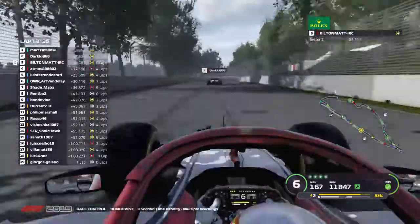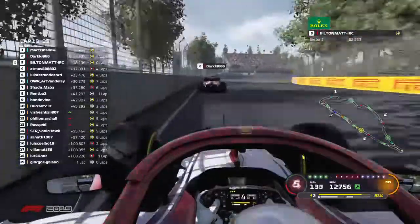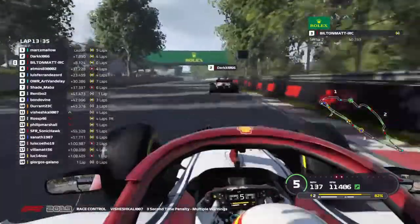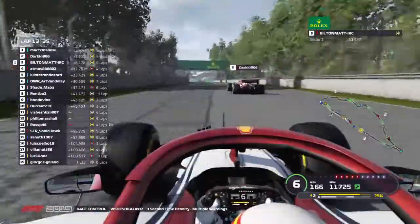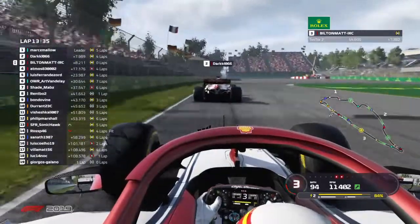Looks like Marks Mello could have this in the bag for the win. However, only time will tell. Obviously, we cannot rule out the safety car. Vishesh Carly picks up another 3-second penalty for multiple warnings as Bilton Matt comes onto the back of his teammate into the hairpin of turn 10.